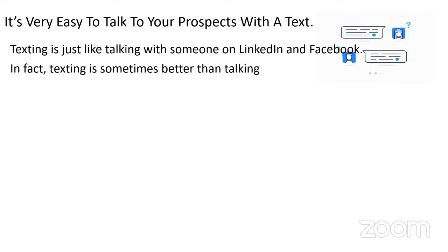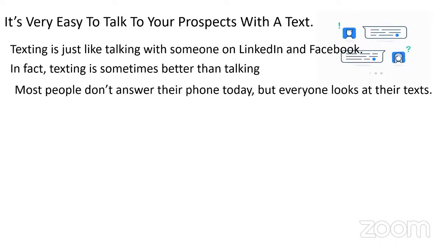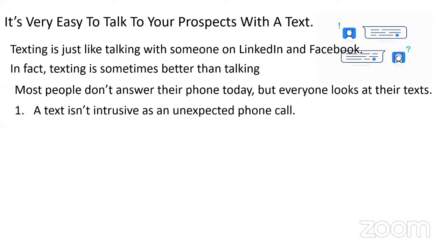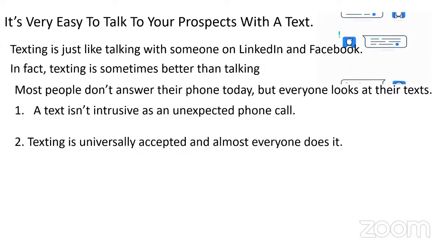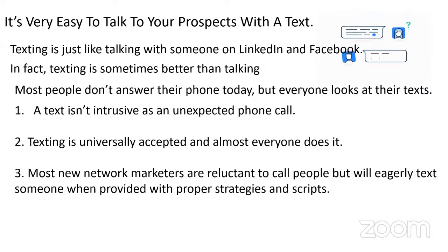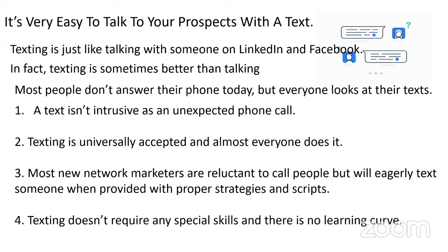In fact, texting is sometimes better than talking. Most people don't answer their phone today, but everyone looks at their texts. A text isn't as intrusive as an unexpected phone call. Texting is universally accepted. Almost everyone does it. Most new network marketers are reluctant to call people, but will eagerly text someone when provided with proper strategies and scripts. And texting doesn't require any special skills, and there is no learning curve.